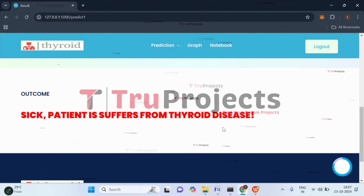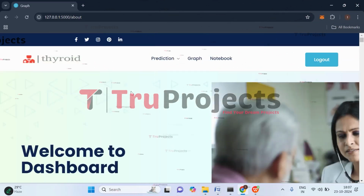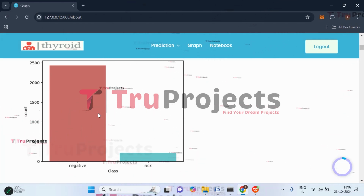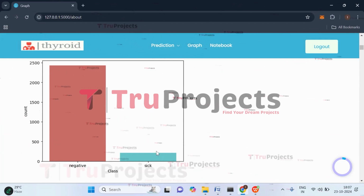In this way, by giving the input to the given parameters for the selected features, we will be getting the prediction whether the patient has thyroid disease or not. Let's check with the graph. So click on graph. So here we have graphs. This is a sample outcome graph where on x-axis we have the class distribution, that is the target class, and on y-axis we have the count of each class. Here negative means person has no thyroid and sick means person is suffering from the thyroid.